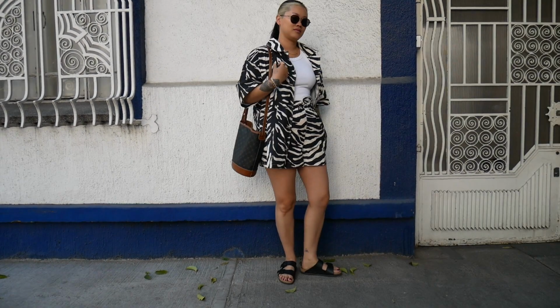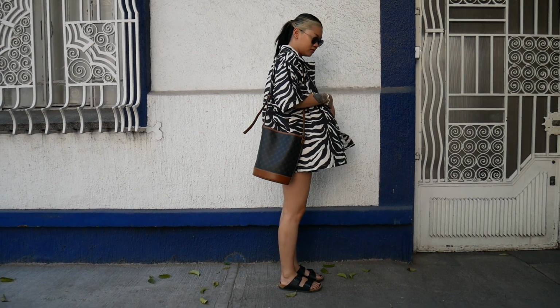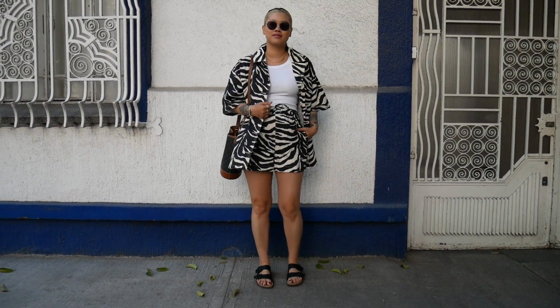Outfit 2, I opted for this fun zebra print co-ord set, so I thought that I would mix up my metals as well.